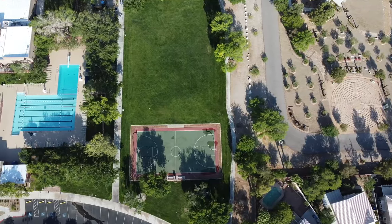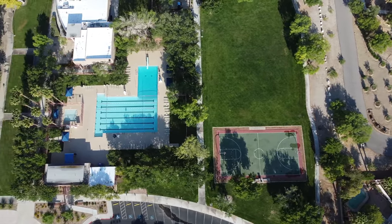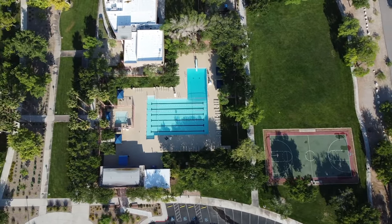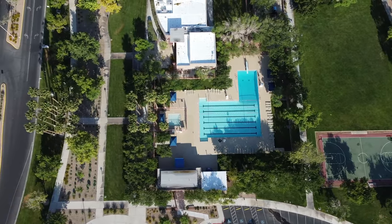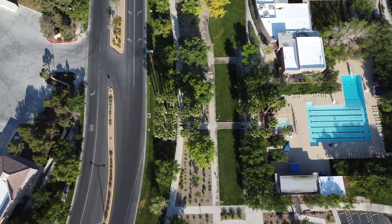The Trails is home to a resident-only swimming pool that features a lap pool, diving board, wading pool, and bathhouse, as well as the Trails Community Center, which is the first community center in Summerlin and hosts a variety of classes and programs for residents.